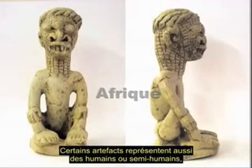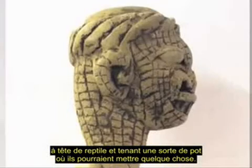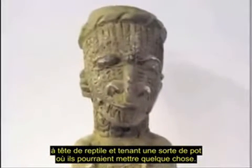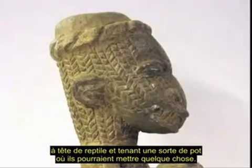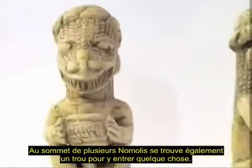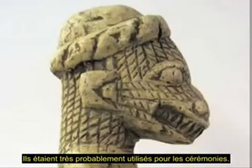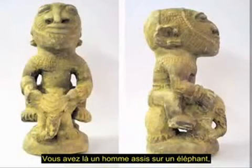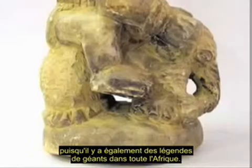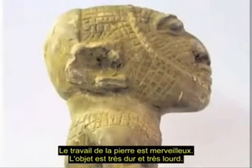There are also some artifacts showing half human or human with the head of a reptile holding a kind of pot in their hand, and they could put something inside this pot, and also on top of several figures there is a hole for putting something inside, and most probably they were used for ceremonies. Here you have a man sitting on an elephant, as there are also the legends of giants all over Africa. You know how big an elephant is. It's a wonderful stonework. It's very hard and very heavy.